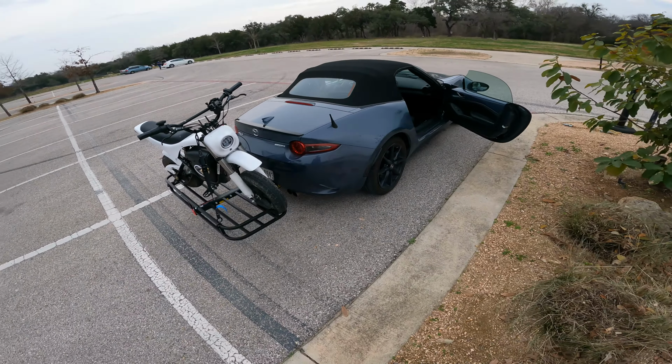Gonna go for a little ride here. This is a new trail that was paved a couple months ago. So we're gonna see what's up. The hitch here on the car is rated for 200 pounds tongue weight. So the bike at 100 pounds, not really a big deal. I can stand on this thing and it's fine. It doesn't really compress the suspension much.